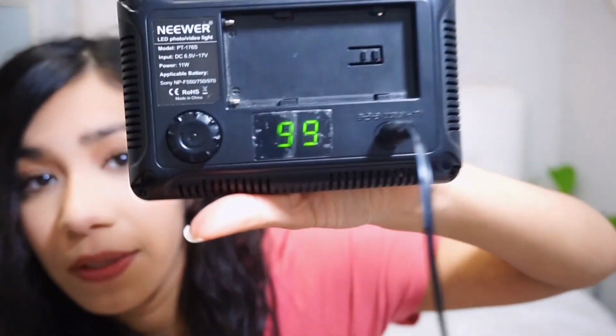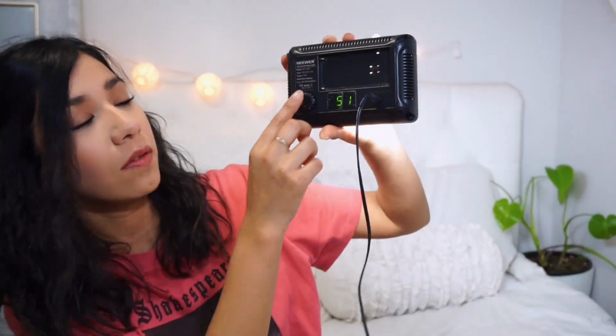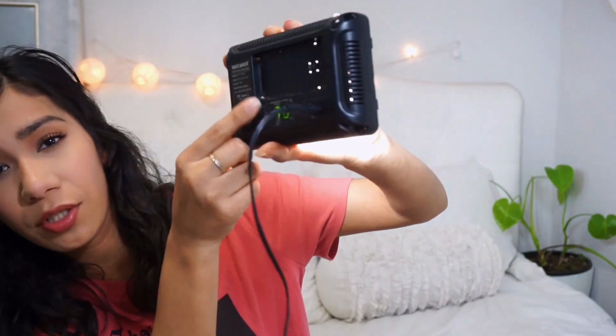I'm going to turn this on for you just so you can see how bright it is. So see here, you'll get the numbers, and then you just turn it on here. And then you can control how bright it is. We're going to turn it all the way up. It's super bright. Sorry, I don't mean to blind you guys. Then you can turn it down to 10, and then pop this filter on, if you're into the warm glow. Like I said, this is very, very beautiful.